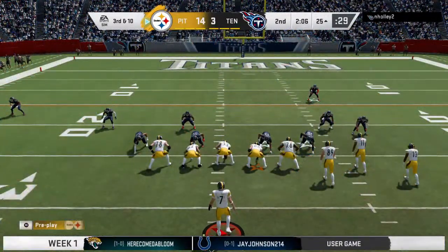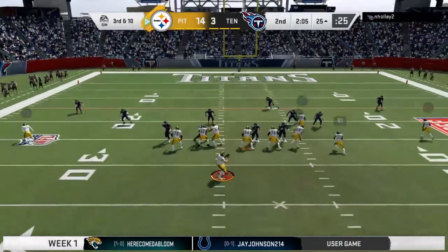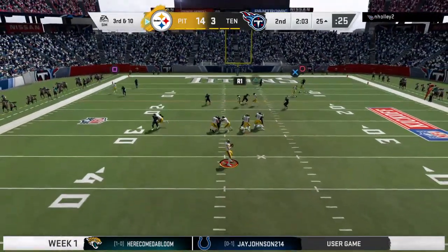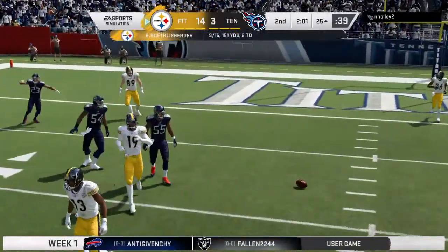The Steelers on third down. They've been okay, 2 for 3 thus far. This is third and 10. Now Roethlisberger to throw. And that will be incomplete.